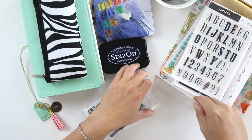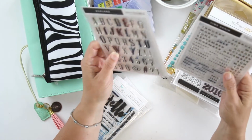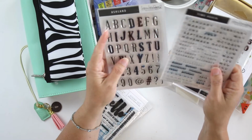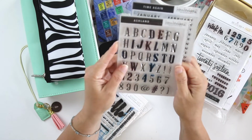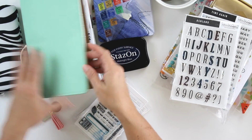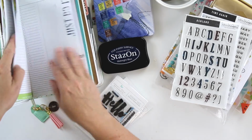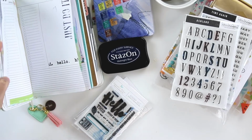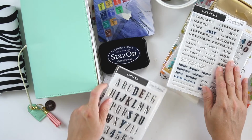I picked up a couple of stamp sets from Carrie Bradford, and these are two of them. I needed an alphabet, and Ashland is a great size for these Traveler's Notebooks. One of the images I stamped with it was this Just Do It right here, so you can sort of see how that turned out. I'm really looking forward to using that one in my Charleston book.